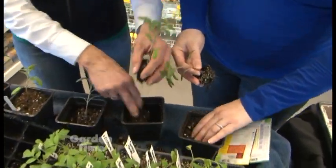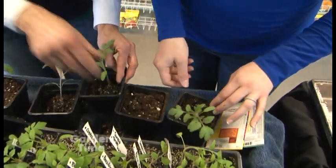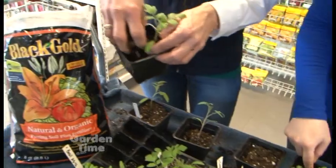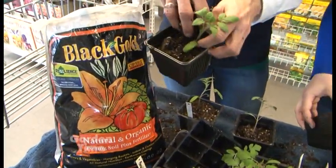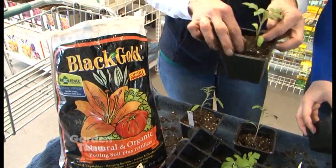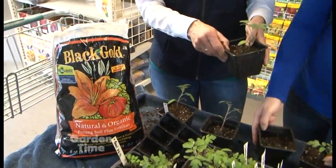And so with these tomatoes, you want to plant them a little bit deeper. They like to root from the stem. There you go. And so these ones we're putting into a bigger pot so that they can stay in here a little bit longer because it is not time to put out tomatoes yet. We want to wait until at least after Mother's Day to do that.